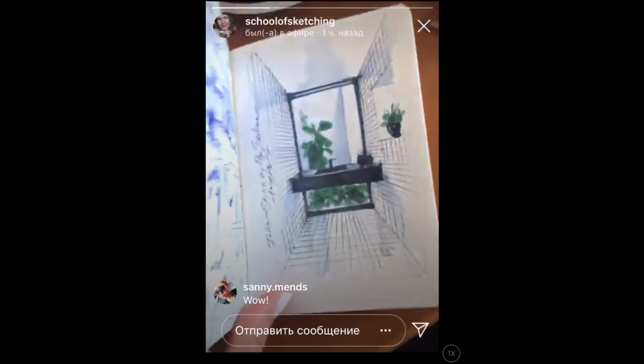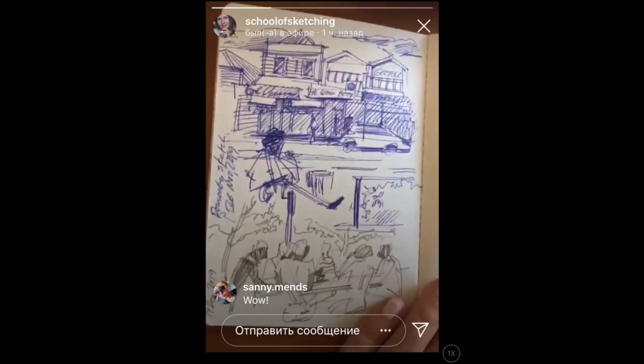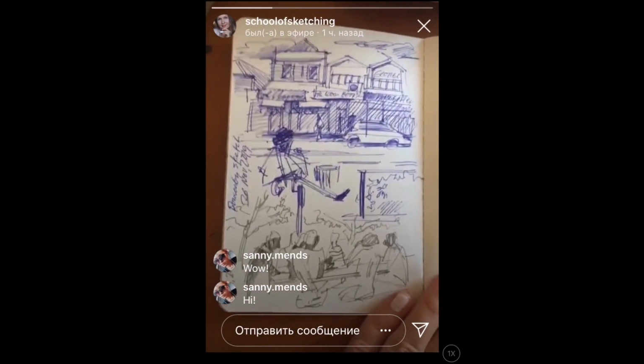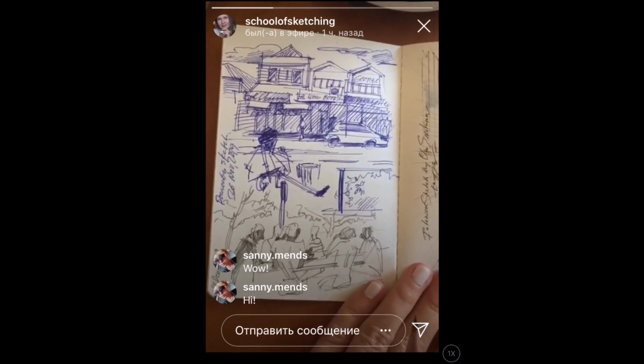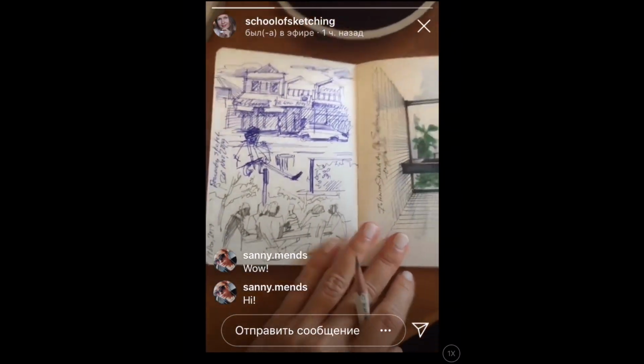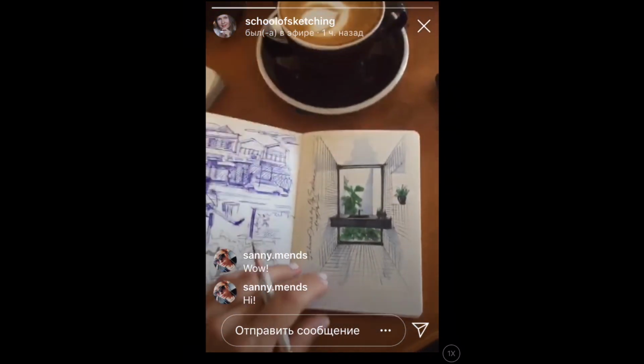So the next sketch is, this one again is from the local cafe. I really love quick sketches of people and urban spaces. By the way, today I'm also going to sketch this cup of coffee.